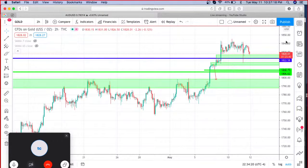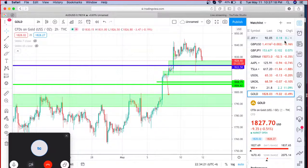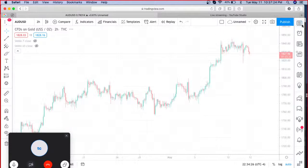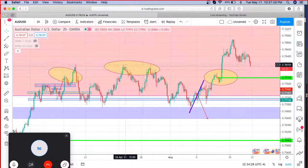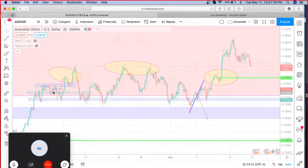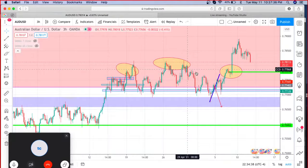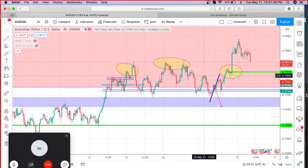So my other pair was AU. AU pretty much did not do what we thought it was going to do. Or did it? Because we were looking for a Head and Shoulders. Where was the Head and Shoulders? Where we looked. So actually, it did exactly what we wanted it to do. It did the double top.